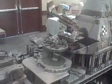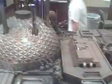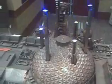So I'm just going to move it around and let you enjoy. A teleporter bay.